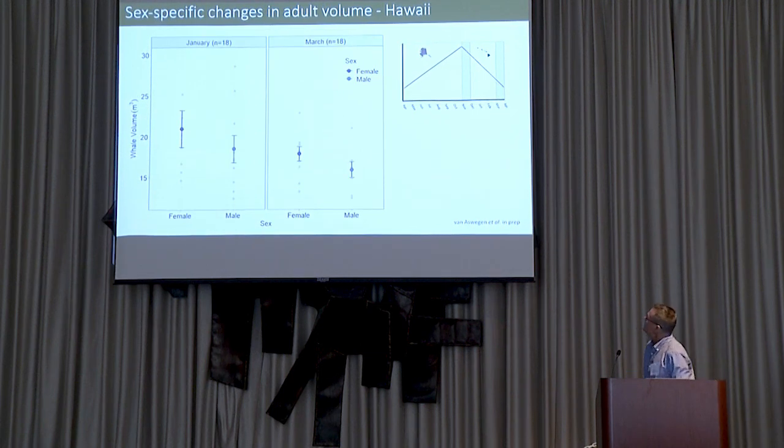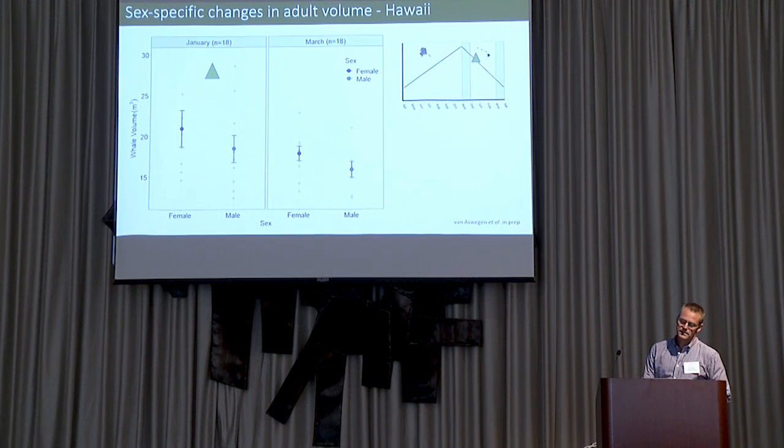When you look at within Hawaii, so we did January and March off Maui, you can see the differences there are between just on their breeding ground themselves and how much they're losing here. One interesting part here, Martin was mentioning that he took a random sample here, but there were some other animals that he's subsequently done that we think are adult pregnant females that are almost 30 cubic meters of volume. So some quite large differences, but clearly differences between the males and the females. And if you look at the scale here, again, this is just based on their time in Hawaii, and you can see how they're starting to lose condition.